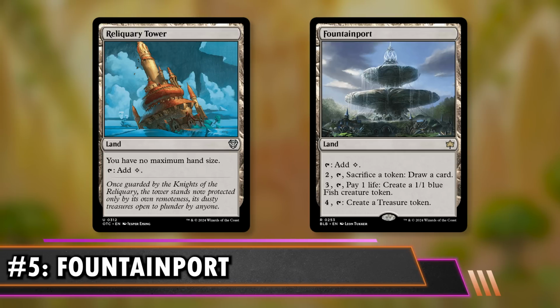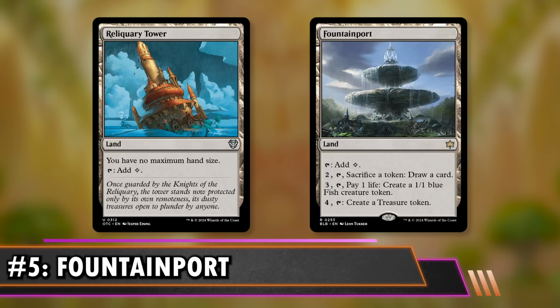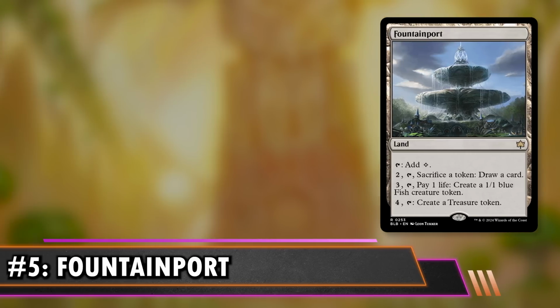Look, honestly, I think in a blind scenario, you could probably just cut Reliquary Tower, A, in general, and B, for this card most of the time. I don't think Reliquary Tower actually does that much. I'd so much rather have this in almost every deck, unless there's some specific corner case where you desperately need to have no max hand size so you can draw up to 20 cards and then Windfall or something. That's obviously a different thing. But I think Reliquary Tower is kind of overplayed. Fountainport should be overplayed, or it should be very played, and then it would be appropriately played. Does that make sense? I think it makes sense.